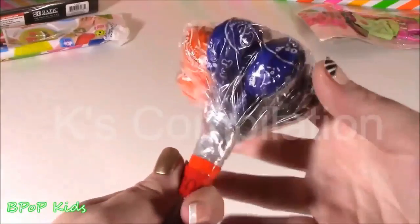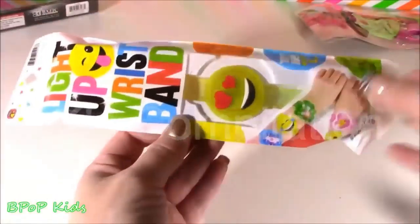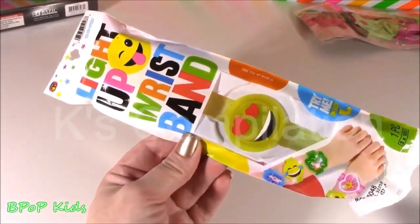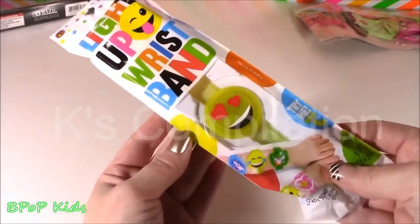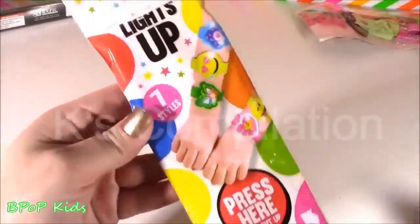Some more food, looks pretty decent. It's all wrapped up, little bunch of Tootsie Pops. Definitely ate these growing up, they still sell them. And this is a little weird. I mean, emoji light up wristband. They did have these kind of happy face ones, but this is brand new. I mean, not too 90s.